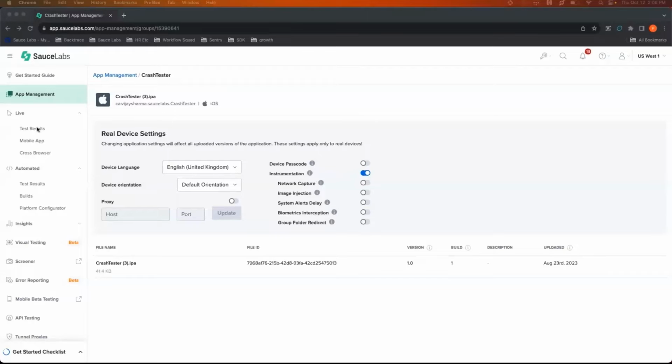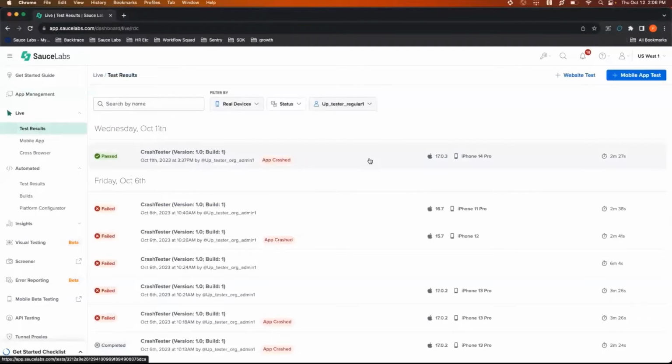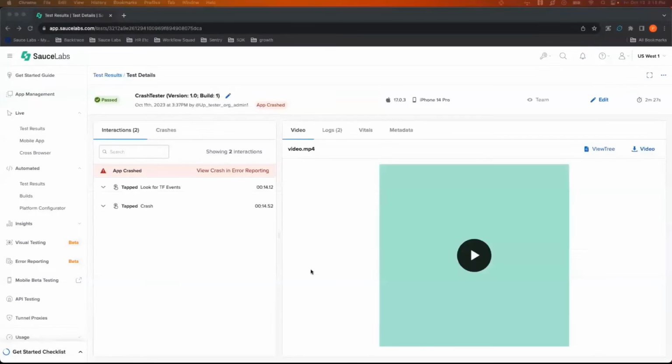Let's check out some of our test results to see what happened with our app. As you can see, we actually have application crashes. Here you can see that the test passed, but there was still a crash. This demonstrates a critical gap in our pre-production quality checks. We will want to identify why this happened.